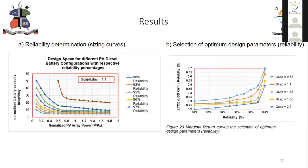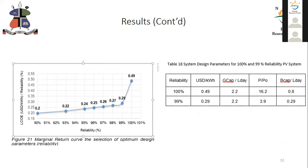The graphs you see now show all the possible combinations of the component sizes, variables that satisfy the given load, and the general profiles of reliability between 90% and 100%. It should be noted that the graphs for all generator sizes were also covered and produced. Here, based on the possible combinations explained in the previous slide, marginal return curves that represent all minimum cost were obtained as shown. The marginal curves were plotted on the same graph, and the curve which appeared at the bottom of the graph was chosen.